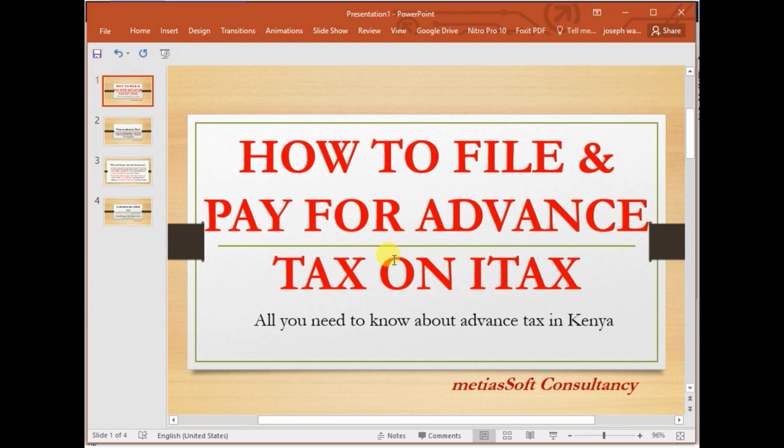And this week it's all about advanced tax. Well, if you're running a PSV, a commercial vehicle, you definitely must have heard of advanced tax. Well, probably you wondered what it's all about. So today we want to exhaust it. We want to know, how do we compute it? Which section of the taxpayers does it touch? How do we file it? How do we pay for it?